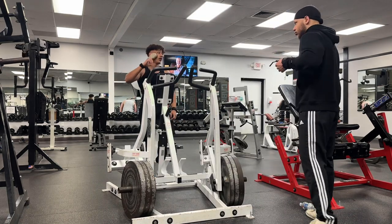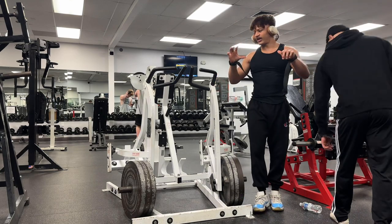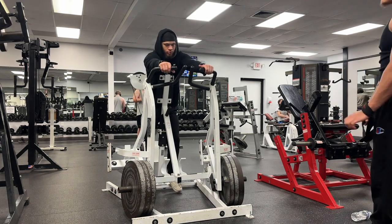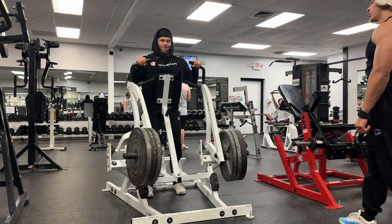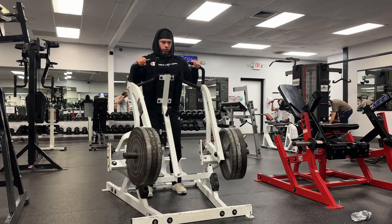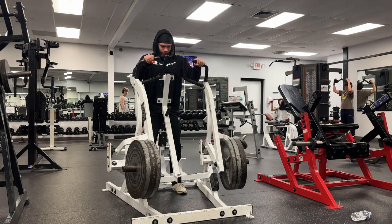Probably 8 right there. Next set, I could probably get six. Before the tempo, and when you come up all the way, really drop. One, two, one, two. Just try to get 10 reps each side, okay? And set your jaw. Put your hands. Look this way.